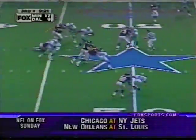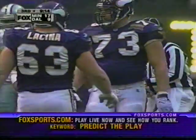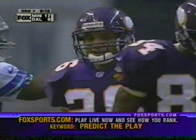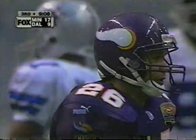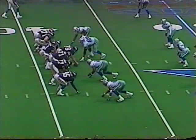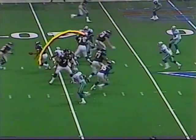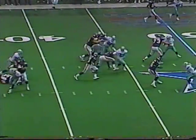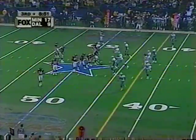Here's Robert Smith. He gets much of it back. Third quarter, 9 minutes, 10 seconds left to play. Minnesota 17, Dallas 9. That was a good block by the left guard, Corbin Lucina. It was a trap play, where the left guard pulls across to the right. You see the left guard, he's going to pull across and trap here. See, right there's the trap, and he just runs right by it. I mean, that's a pretty good call and a pretty good trap play.